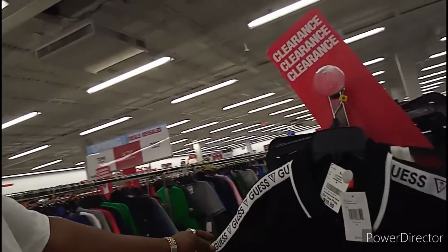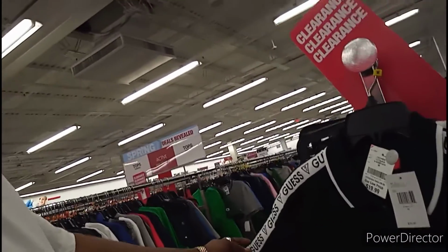We got a little guest shirt right here. You like this? It's a little designer shirt. Look for Polo Ralph Lauren. Like this. This is a Michael Kors shirt. How much they want for it? $10. It's a medium though. See all the cutest shirts is over here in the medium.